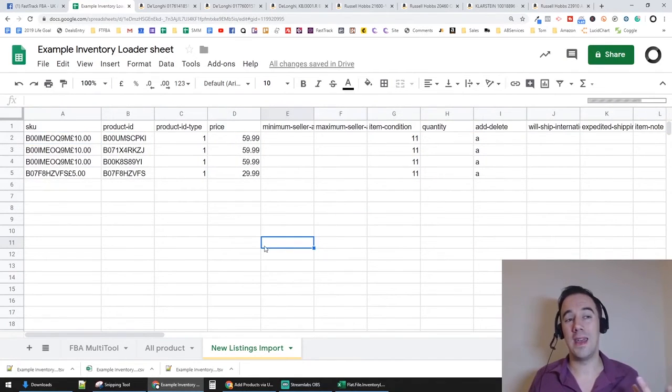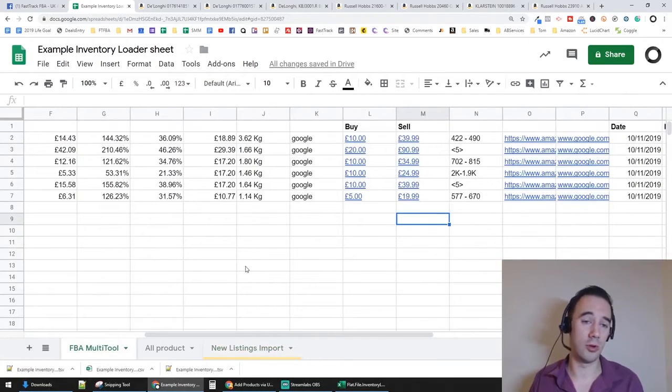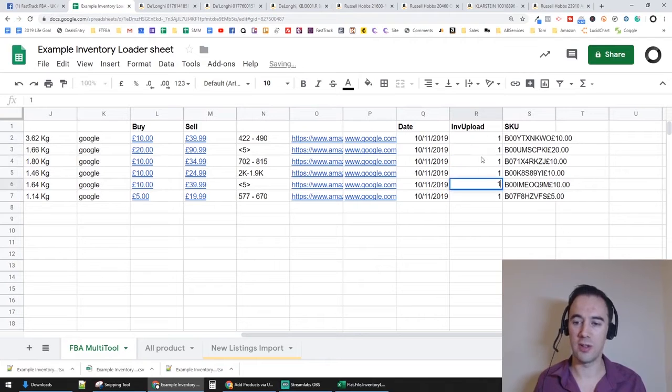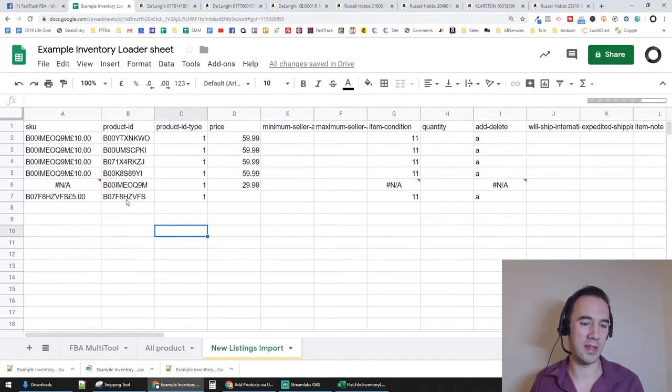So what we've created here is a really simple inventory listings import sheet from FBA Multitool, or say any software that you're using. And the way we can change it is by quite simply changing these to ones. And what you can see here is when they update to one, these products now come into here. And we've got all these products live. Okay, it's updating as we speak. The formula's just run. Wait for that to update.